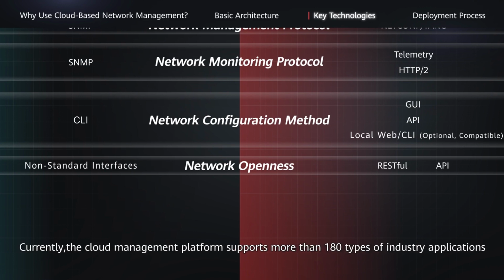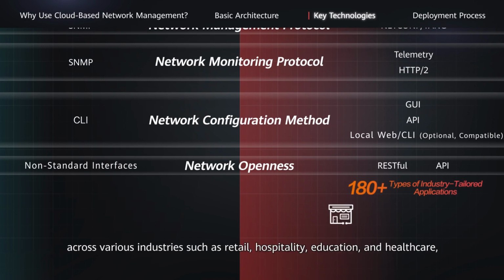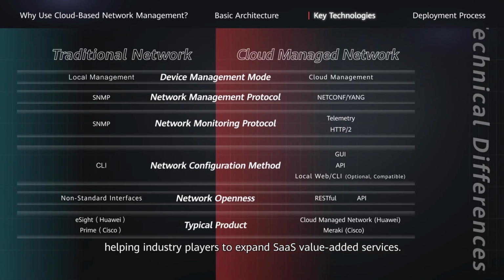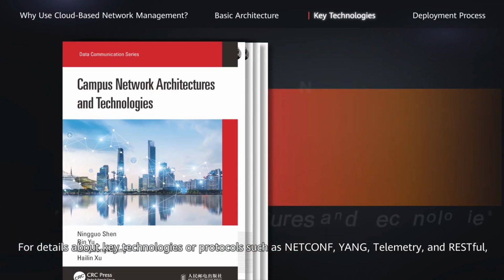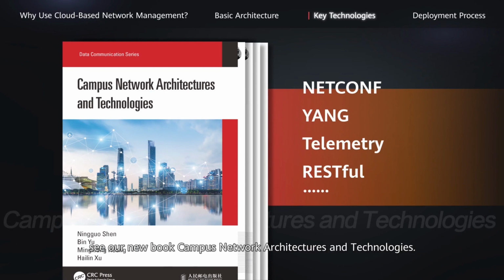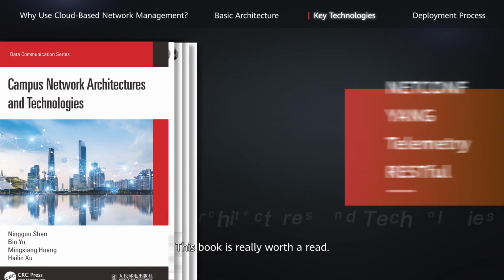Currently, the cloud management platform supports more than 180 types of industry applications across various industries such as retail, hospitality, education, and healthcare, helping industry players to expand SaaS value-added services. For details about key technologies or protocols such as netconf, YANG, telemetry, and RESTful, see our new book, Campus Network Architectures and Technologies. This book is really worth a read.